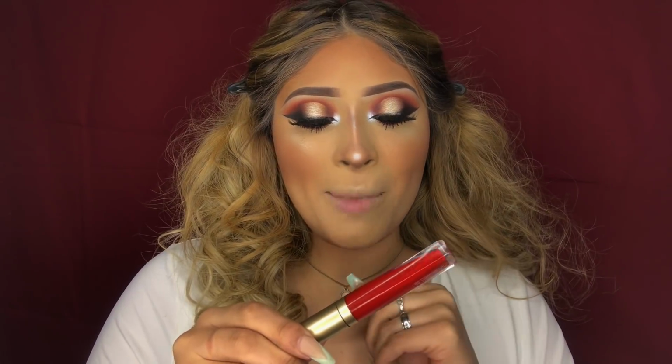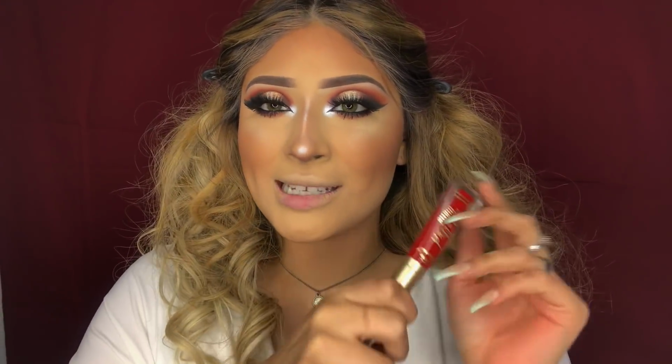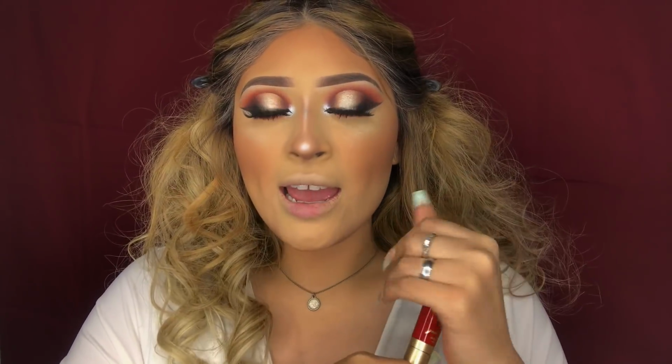Alright, so finally for the lips, I'm going to be using the Melted Matte Liquid Lipstick by Too Faced called LADYBALLS. This is my absolute favorite red.